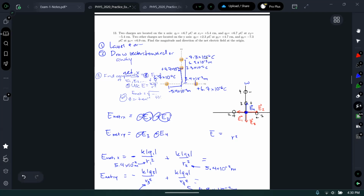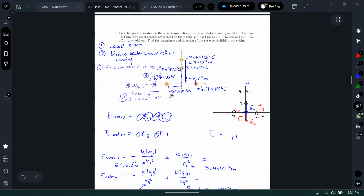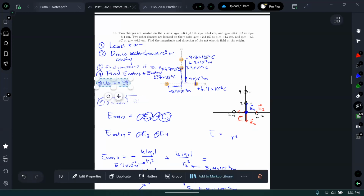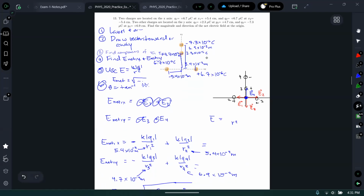Step 3 was find the components. So I'll scoop that back up here. Step 4. We're almost out of the woods. Let's write that. Step 4 was find E net X and E net Y. Step 5 was use this. And step 6 was that right there. Ta-da! It's all fixed, sort of. So there's your 6-step process.